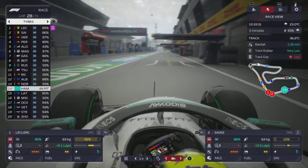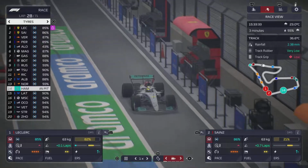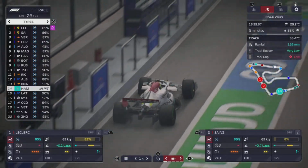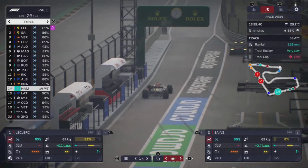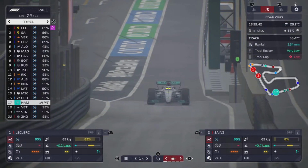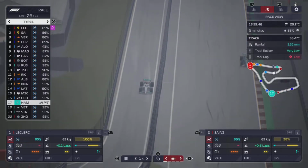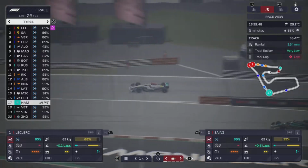What's going on here? So Hamilton's serving his penalty, meanwhile putting on intermediate tyres. 3 minutes until 55% chance of rain is going to be coming. So Hamilton and Mercedes are thinking intermediates are the way to go, because it may pay off later on.